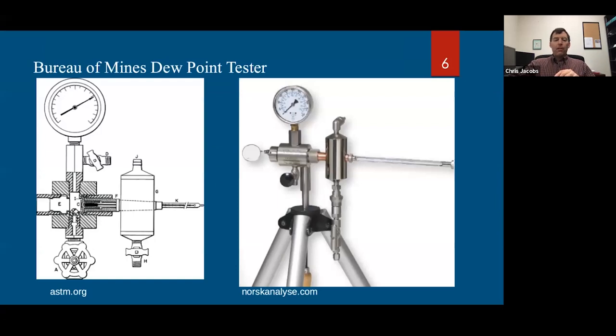So this is an example of what the Bureau of Mines dew point tester looks like. So if you look at what we have over here, this is a line drawing, and these are both exactly the same thing. The most important part is this pressure-tight chamber here. Okay, there's a pressure-tight chamber, and it's this area right in here. Now, obviously, we're going to have an inlet and outlet valve to control the flow of gas. On this particular one on the right here, the inlet valve is on the bottom, and this is the outlet valve. So over here, you can see here, we've got the inlet, and we've got the outlet.